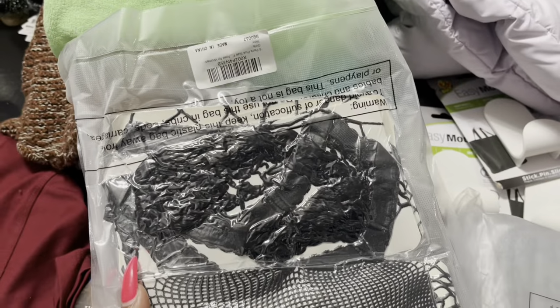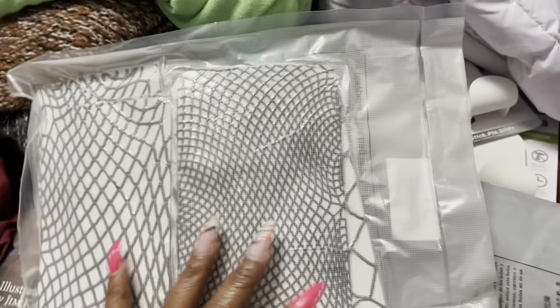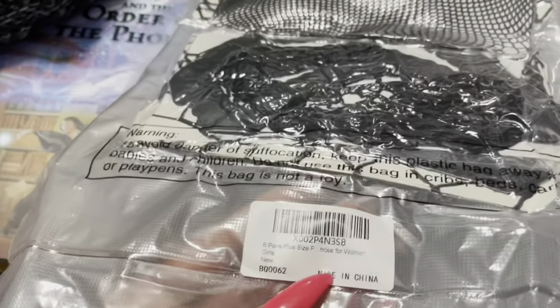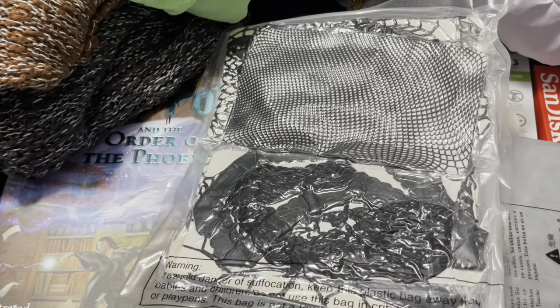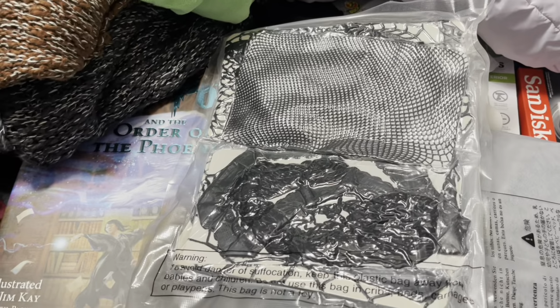I'm not going to open this all the way or open this up for you guys. But as you can see, these are fishnet stockings. I actually got six pair of fishnet stockings, and I did get plus. I hope these fit right. I feel like stockings are always a little smaller than what they are, that's why.